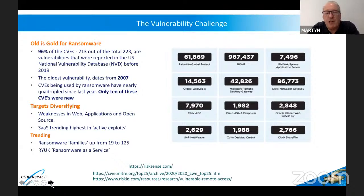You can't necessarily patch all of these all of the time in the right way. So you've actually got to look at how do you mitigate rather than necessarily relying 100% on patches.